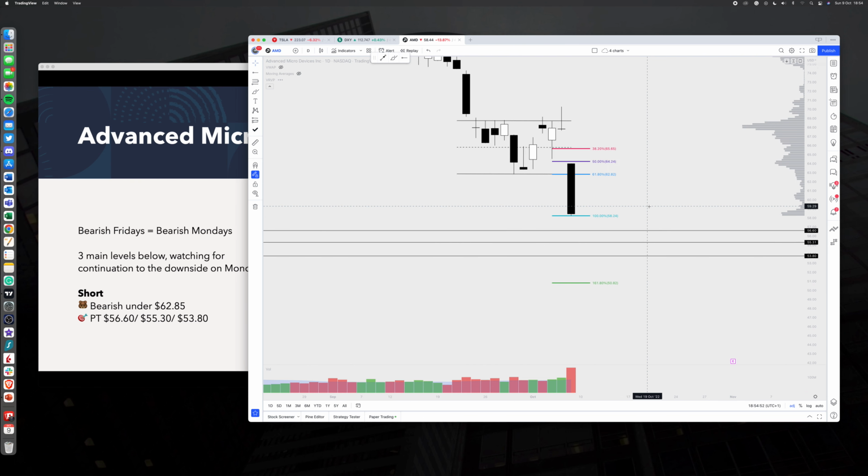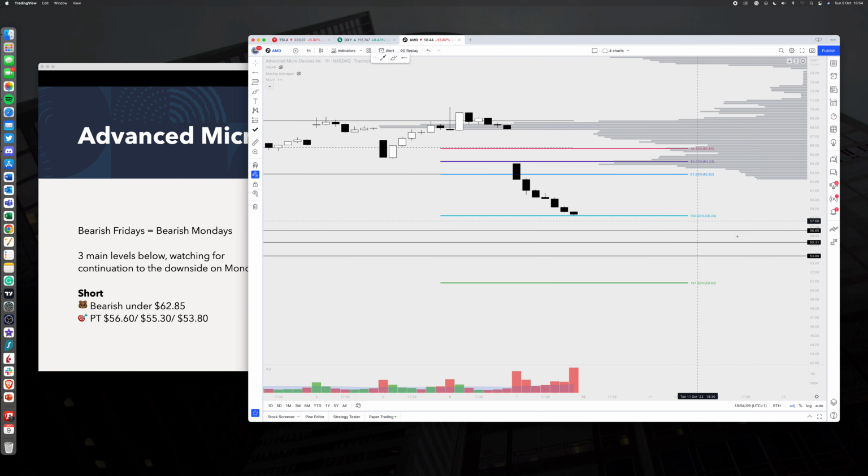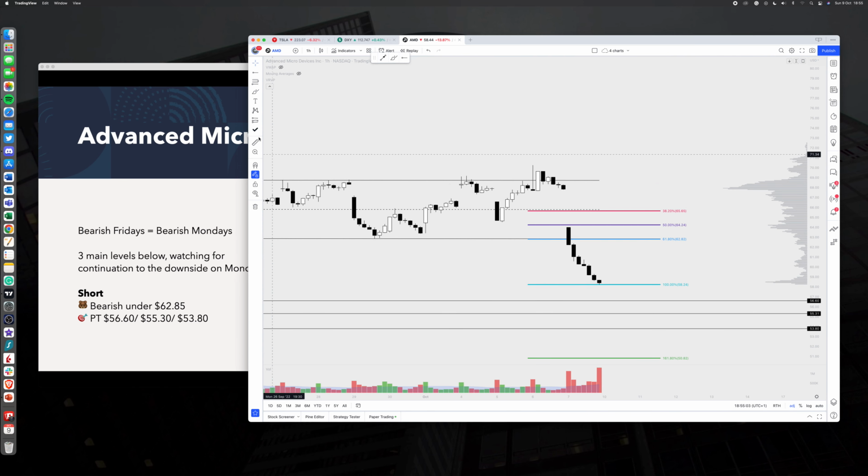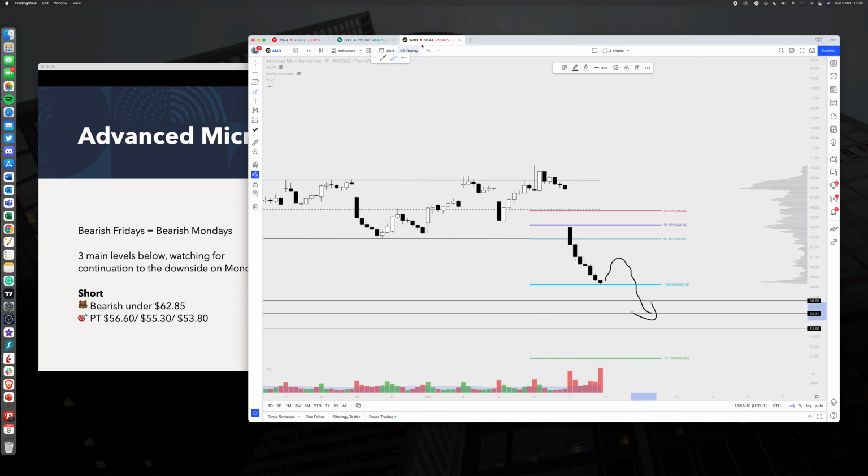I mean, you could say next week. I'm not too sure how aggressive this short move is going to be on AMD, but I am definitely looking to short some more of this stock. Maybe we'll see a decent little retracement, a decent little lower high form, and then we can go back short for the downside on AMD.